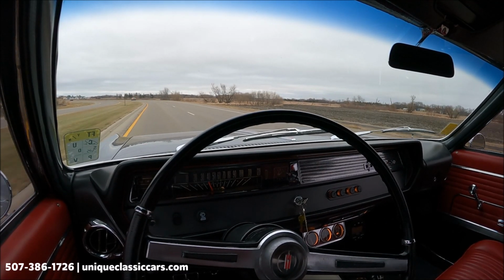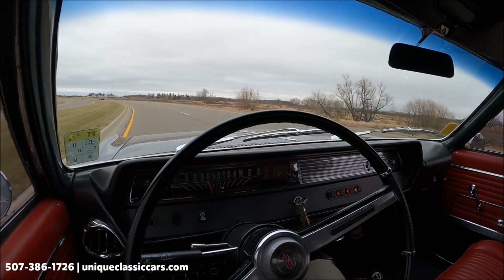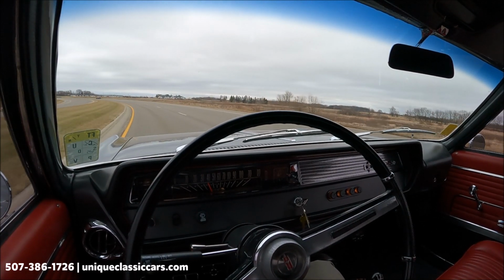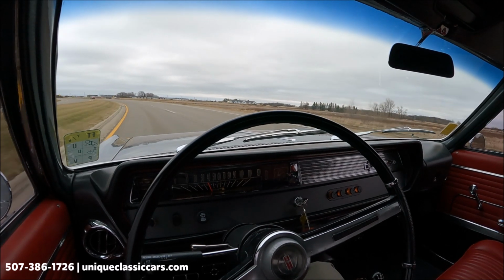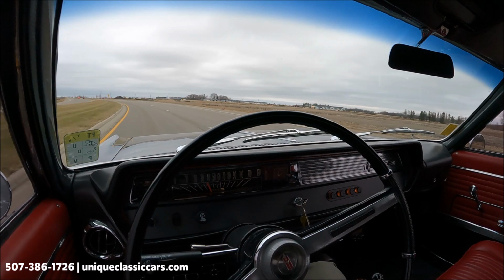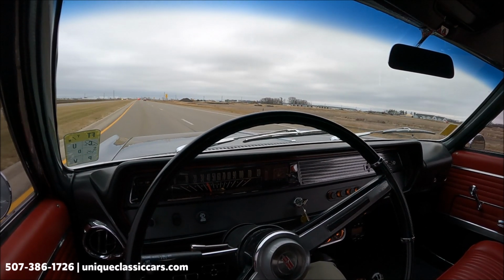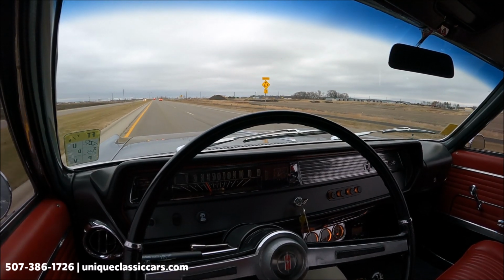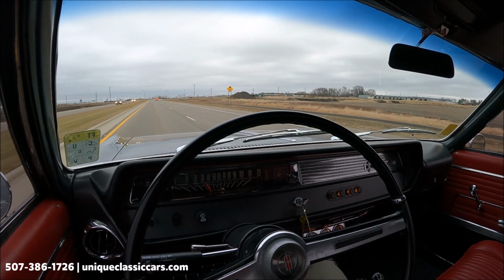Wipers work, the blower motor works. We've got vintage air controls right here blending in nicely to the dash. Original looking vinyl bucket seats in this car, very comfortable. Top is in very nice condition. Seals very well against the glass for the most part. I'm not getting a whole lot of wind noise. Speakers in the kick panels down below, that'll help with the audio quality.